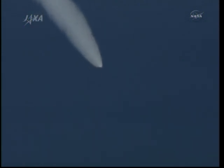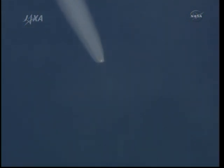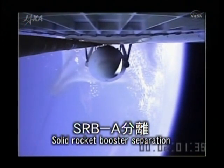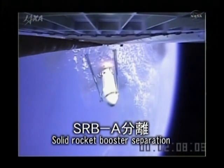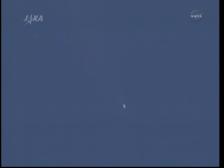Coming up on the point when the 4 solid rocket boosters will burn out. The H-2B is now flying smoothly. SRB-A burnout. JAXA confirming separation of the solid rocket boosters. These come off 2 at a time. The first and second pairs of the SRB-A were jettisoned. Both pairs of solid rocket boosters have now separated.